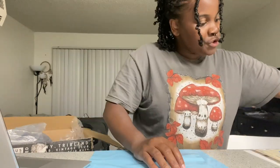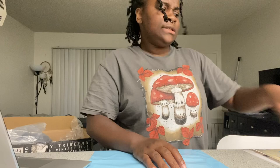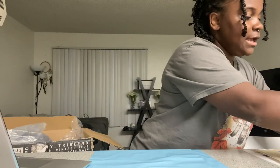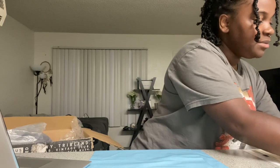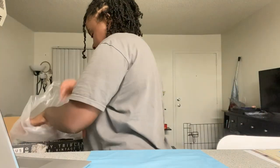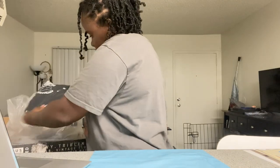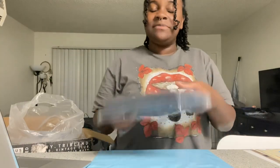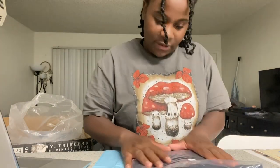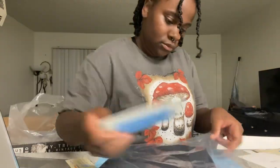Okay, so Jam, we'll start with him because he's at the top of my list. He ordered the antisocial butterfly shirt in the color black in the size large. So let's see. Sometimes I have to be careful because sometimes the black looks very much like the navy blue, and so I have to look at it really close.